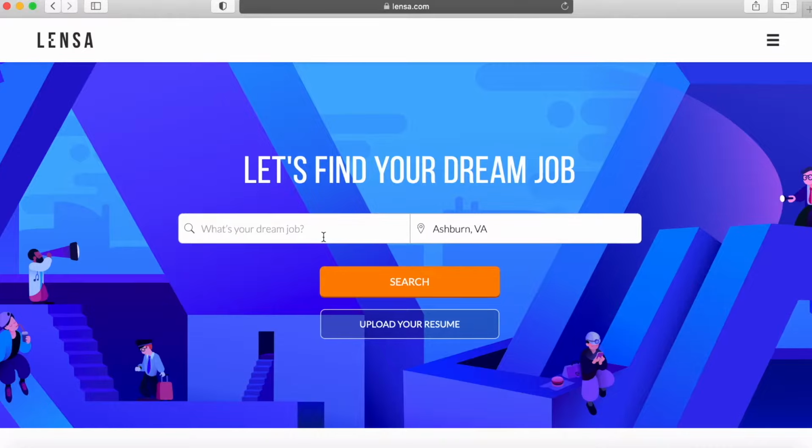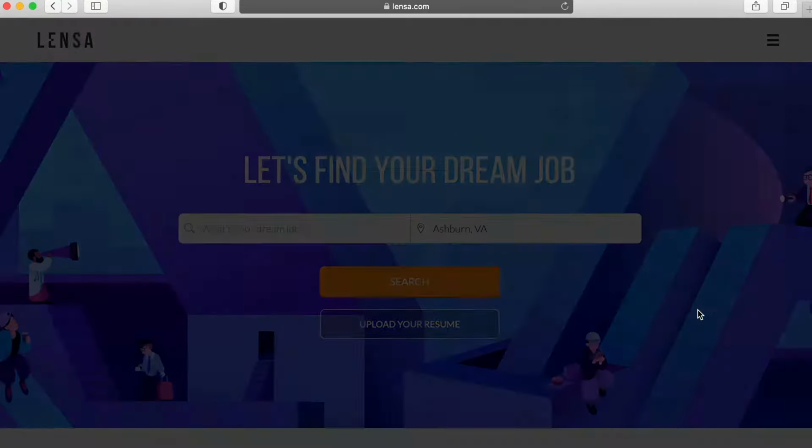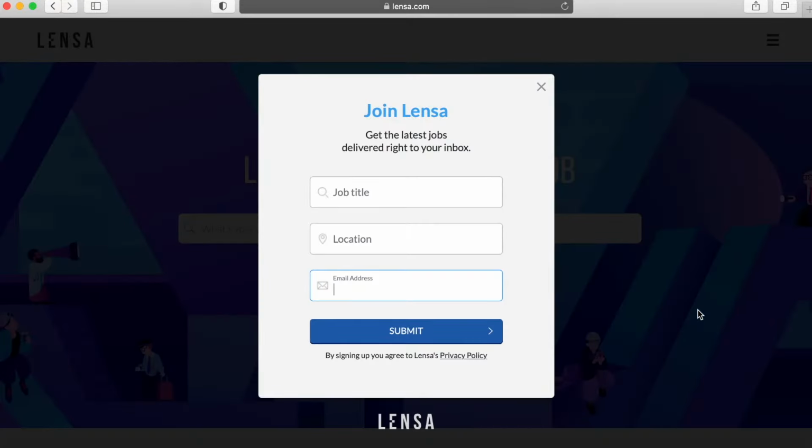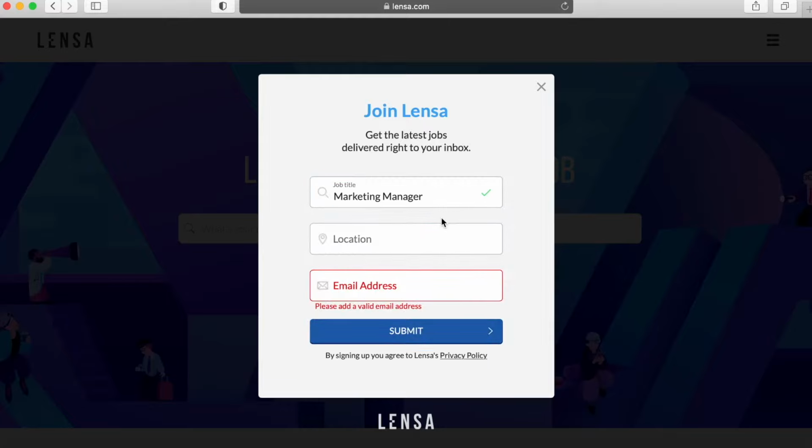So first thing you're going to do, aside from knowing your career goals, is go to lensa.com and sign in. Pretty simple login. You just enter the title of the job that you're looking for, and Lensa will auto-suggest some handy different professions. Then enter your location, email address, and click submit.